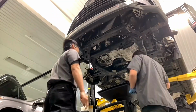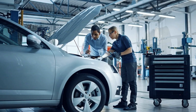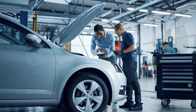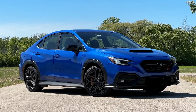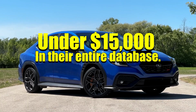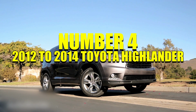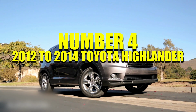Check the timing cover for any oil seepage on examples above 120,000 miles, and confirm full service history documentation before committing to any example. Coming up, the 2 most recommended SUVs at any price under $15,000 according to nearly every independent automotive research organization that has evaluated this segment. And then the Subaru that IC Cars rates as the most reliable used small SUV under $15,000 in their entire database. Number 4, 2012 to 2014 Toyota Highlander.